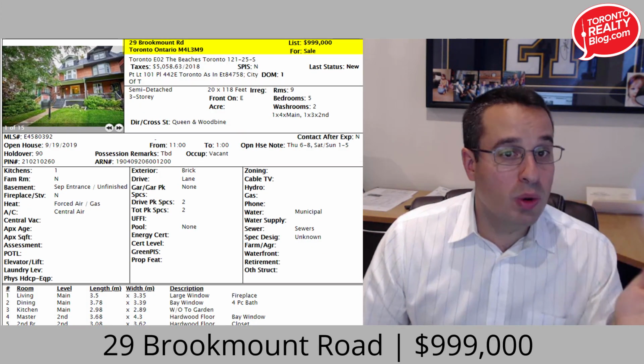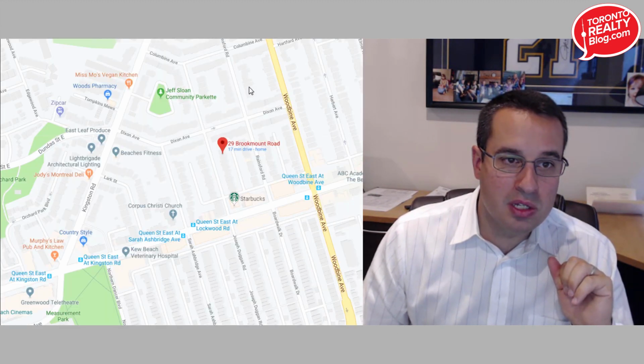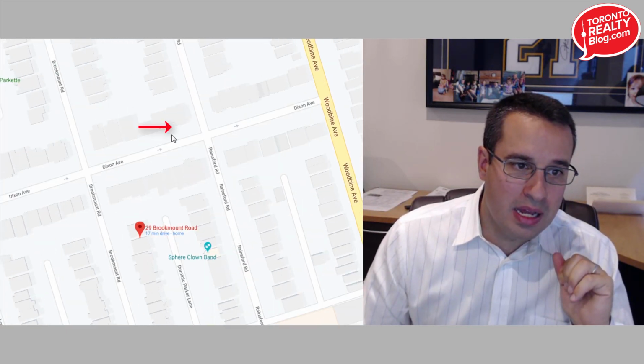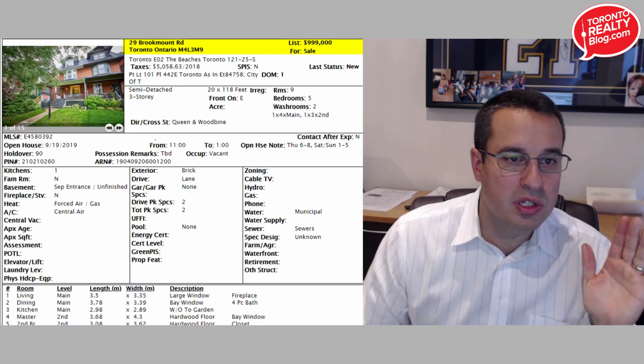Okay, one more here, guys. So 29 Brookmount. So saved what I think is the coolest for last. Brookmount is in, as I mentioned, the Beaches Triangle. Now, where's Auntie Ellie's house? I think it's right here. Yeah. And then this was the house with the door to nowhere and the people that always yelled at each other, and it was really scary.